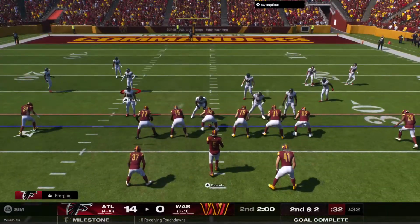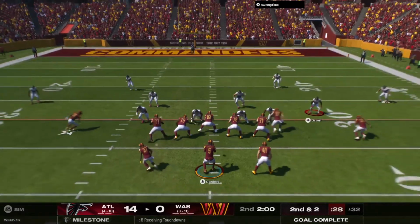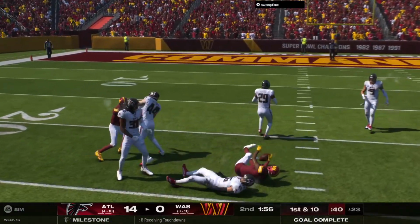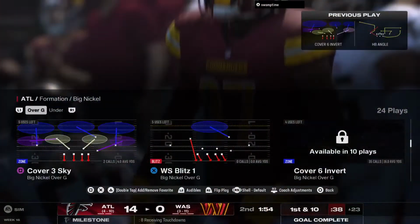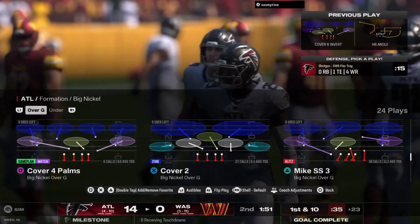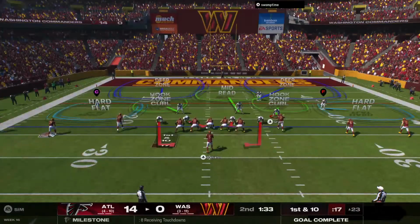After a good pickup, they're set up with 2nd and short. From the 32. Underneath it goes. Catch made by the running back. And he'll be brought down here at the 23-yard line. That's a pickup of 9. And the Commanders will have a 1st.